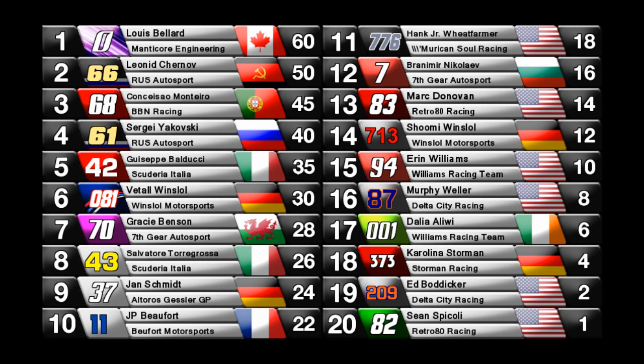Now looking at the results, Leonid Chernov finished in 2nd place, quite a bit away from Louis Ballard and quite a bit away from Conceso Montiero. Speaking of Conceso Montiero, her and Sergei Yakovsky had a few words after the race. Yakovsky was not impressed with that move on the last lap, though that was one of the most brilliant moves I've ever seen, if not the most dirty move that I've ever seen. But it worked very well for Montiero, and she gets her best finish of the European Tour.